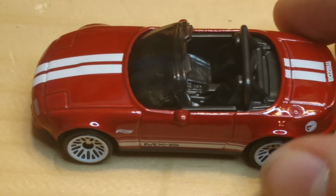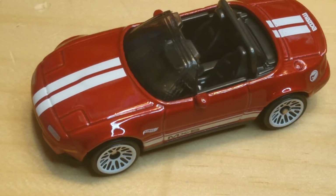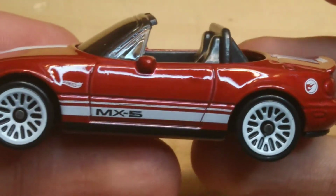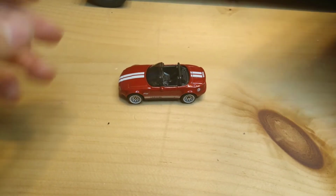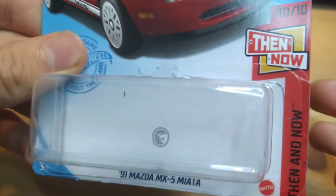Thanks to everyone that tuned in. I just unboxed a 2021 Treasure Hunt Hot Wheels. And here's another look at that logo right there. Sorry if the video went on for pretty long. I just want you guys to enjoy with me this awesome 2021 treasure hunt. Another look at the logo on the packaging. 91 Mazda Miata.